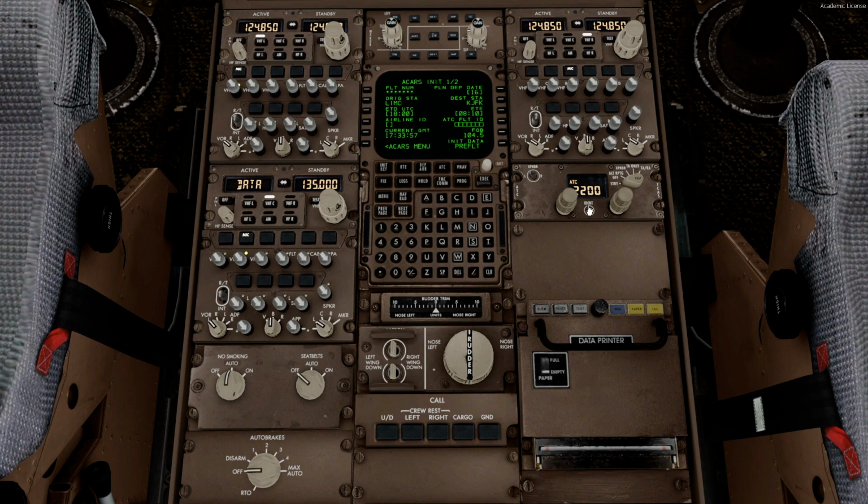Now the airline ID for Cargolux Italia, to be quite honest, I'm not sure. I believe Charlie Victor is the normal Cargolux code, so I'm just going to use this one for today. And then the flight number, there it is, 63 Mike. Connect that, perfect. Alright, so that's done.